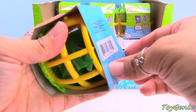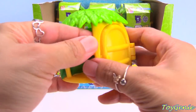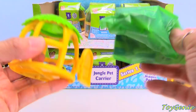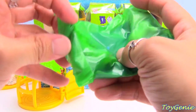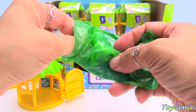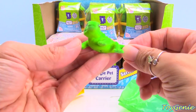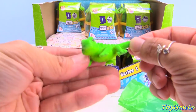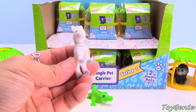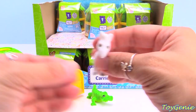Let's see what we get out of here. So far, so good. We've been getting lots of really cool ones. Come on out. And we have a crocodile. I didn't know the crocodiles belong in the jungle. I thought they were swamp animals. And a little zebra. How cute. Oh my gosh, these are just way too adorable.